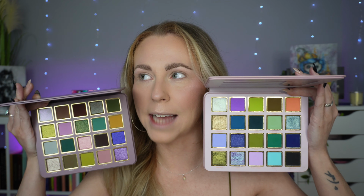Okay, I've been thinking about it and it's been a difficult choice because there are so many different ways you could go with this palette. It gives me so much inspiration, which is why I love the Serenity so much, because that gave me the same feeling as well. I think the shade I'm going to start out with is Filigree, which is this delicious green here. These brushes look really nice.